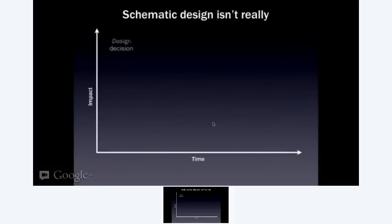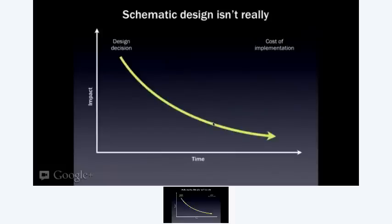one line is going to represent a design decision that you've made somewhere in the process of that project, and the cost of implementation, how much it costs to actually do what it is that you're planning to design or include in the construction of this building. So basically, design up front can have a very, very big impact on a project, as you would no doubt expect. You're making decisions that are going to have repercussions much further on down the track.